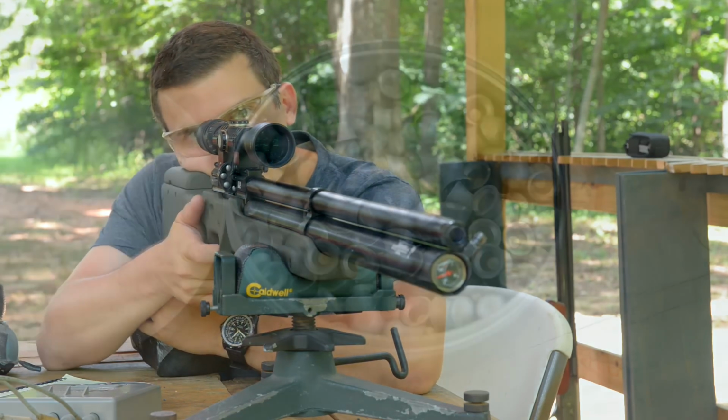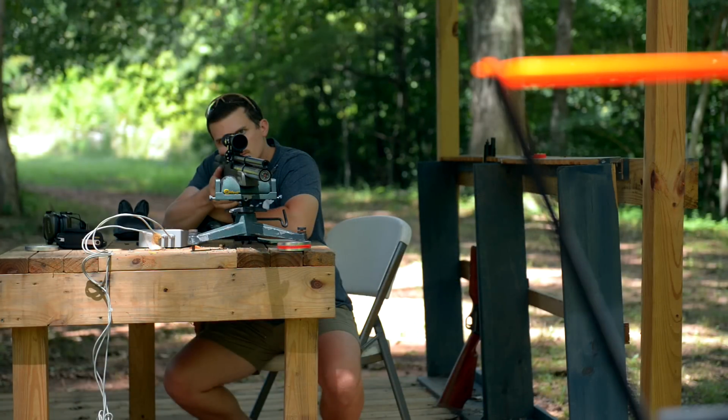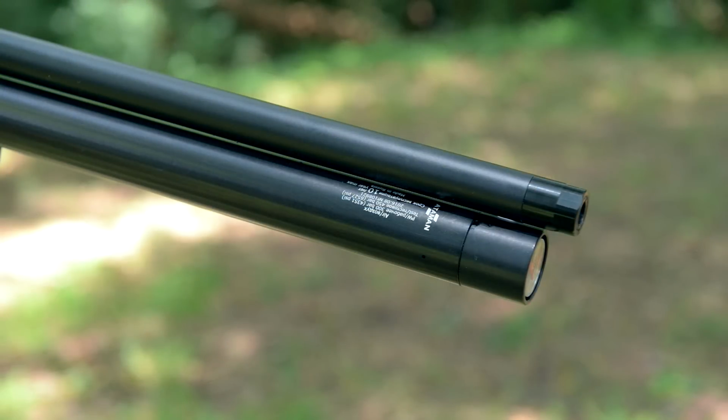We're shooting these little skirted pellets here. These are 81 grain pellets. So it's a skirted .35 caliber pellet. We've done some initial accuracy testing as well as some velocity gathering just to get some data on what this particular gun can deliver. But they are very high quality guns. They're very well made. They use the best components that you can possibly ask for. You've got a 20-inch Lothar Walther barrel, which is awesome.